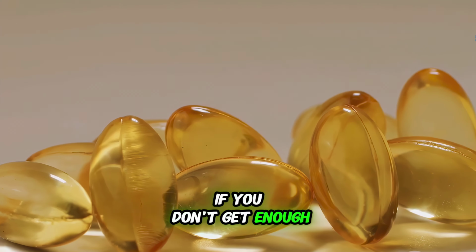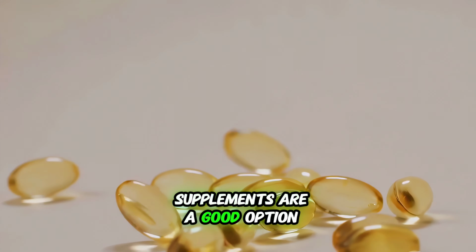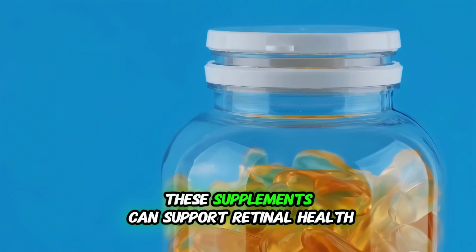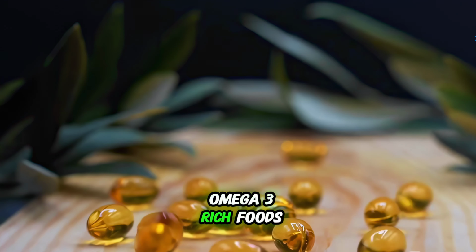If you don't get enough omega-3s in your diet, fish oil or algae-based supplements are a good option to help ensure you're getting the fatty acids your eyes need. These supplements can support retinal health, even if your diet lacks omega-3 rich foods.